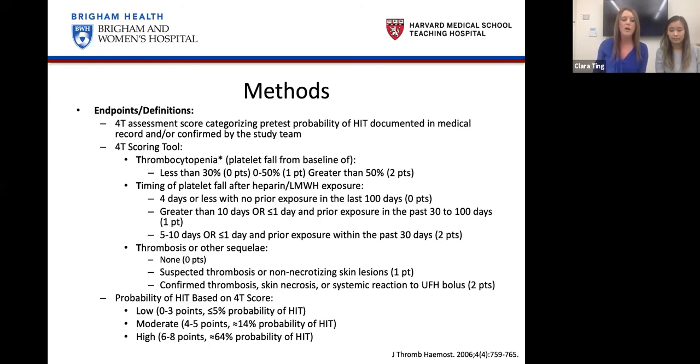So a low score is 0 to 3 points, meaning less than 5% probability of HIT. A moderate score is 4 to 5 points, meaning about a 14% probability of HIT. And a high 4T score would be 6 to 8 points, and that would correlate with about a 64% probability of HIT based on previous data.